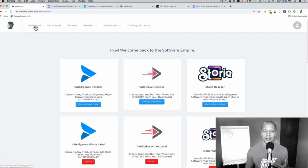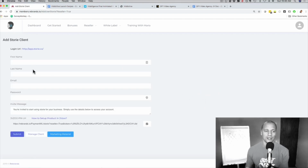And there is a get started walkthrough video that walks you through the members area. And if I go back here to the dashboard, let's say I want to add some clients to my Story software app right here, I can do that right here. Now, the other cool thing is payment integration is set up for you, okay? Automated client creation is also set up for you, and a couple other cool things. But one thing I want to point out right away is here marketing material, okay?